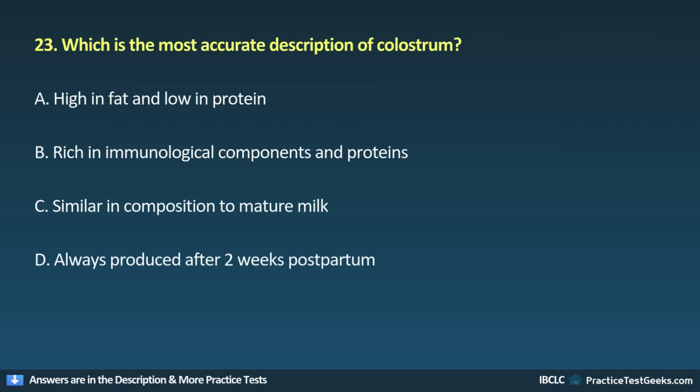23. Which is the most accurate description of colostrum? A. High in fat and low in protein. B. Rich in immunological components and proteins. C. Similar in composition to mature milk. D. Always produced after 2 weeks postpartum.